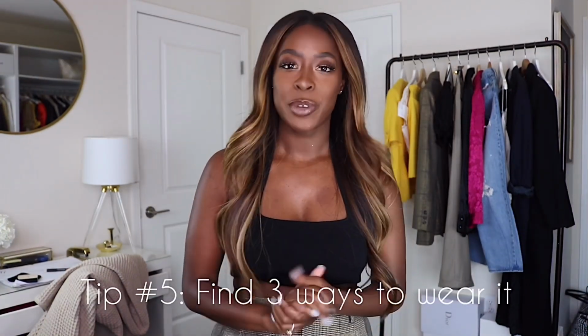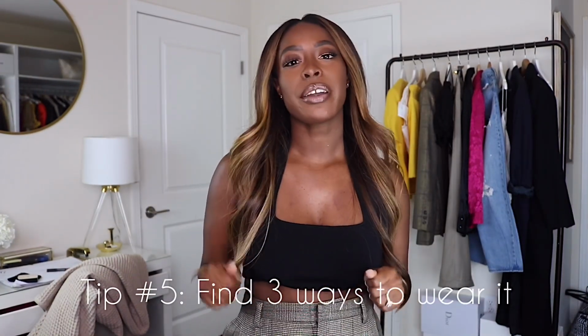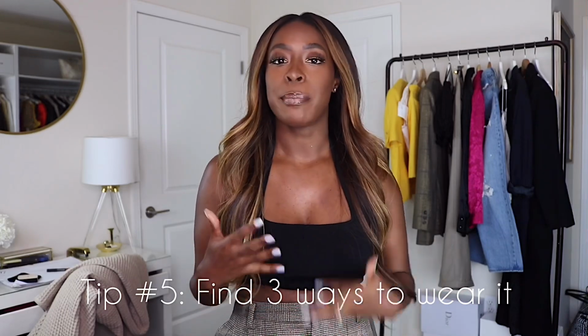Take the time, make sure you carve out at least 10 to 15 minutes to try on everything that you're gonna buy, so that you know it's gonna work with your vision. Try it on. My 5th and final tip for thrifting is, can you wear it 3 ways? Now, this is my general rule of thumb anytime I shop, but it's very important when you're thrifting, because everything is so cheap and you can get easily excited and just overspend and end up with things that you don't wear or don't get that much use out of.